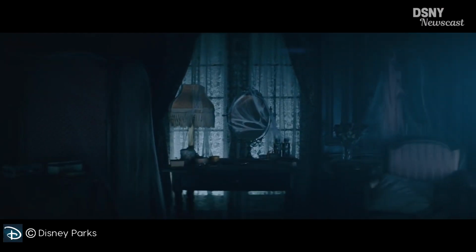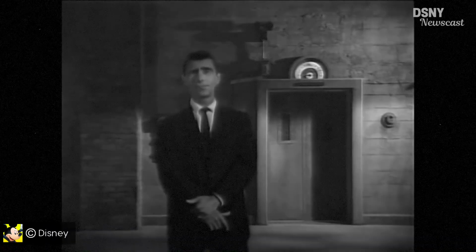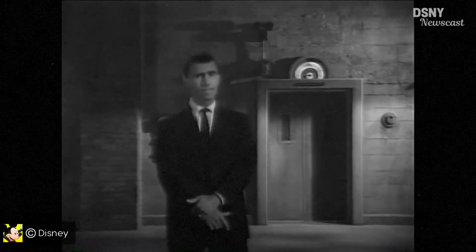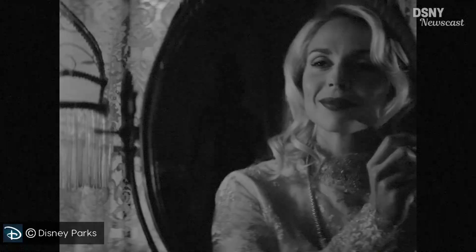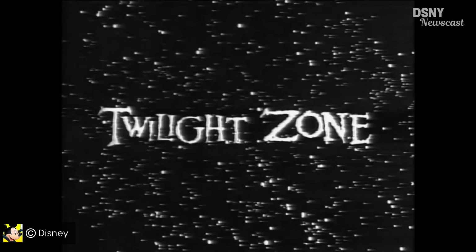However, considering that so much of the attraction is now focused around this little girl character, I would personally prefer an updated version of the Rod Serling clip that better explains the backstory of the little girl, as Disneyland Paris could easily achieve this by editing in some of the footage shot for this promotional clip for when it reopened. But either way, it's still good to know that the Twilight Zone clip remains within the attraction for the time being.